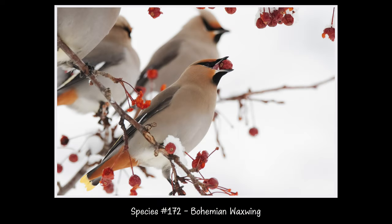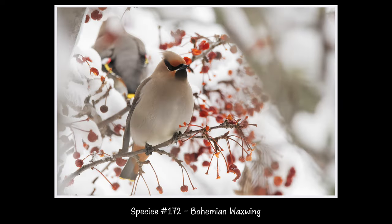Even though I saw a lot of pretty cool birds this winter, there was one species in particular that I was really excited to finally see. This flock of Bohemian waxwings was hanging around the University of Maine campus, so it was probably one of my easiest sightings of the winter. All I had to do was park my car and get out, and there they were, hanging out in some fruit trees.